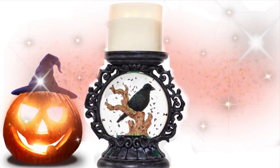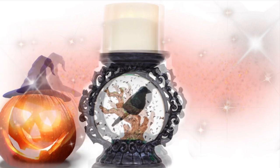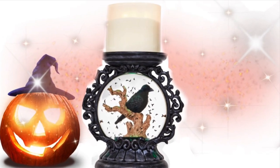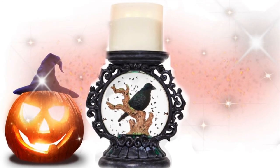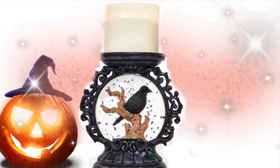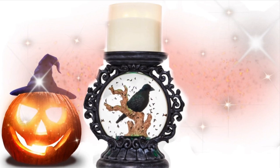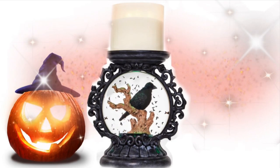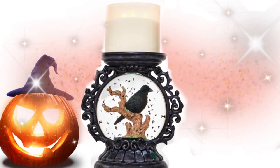And then we have this 3-wick candle holder, which brings back the crow and the tree, and it's a snow globe. And it looks like little bats are floating around in the water. So I do like that one. So I like the crows. I think that's a different kind of look for Halloween. I think that's a good idea, and I like the pumpkin.